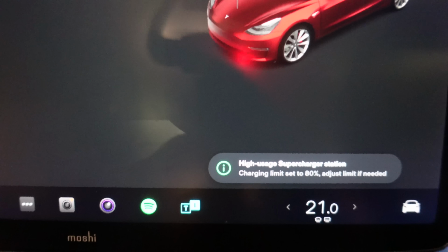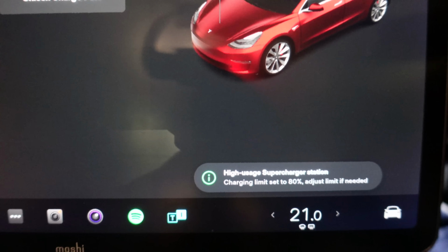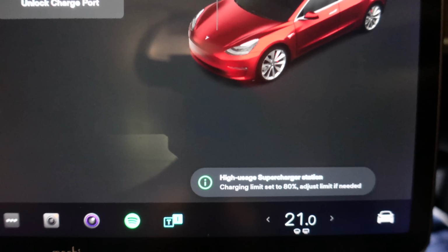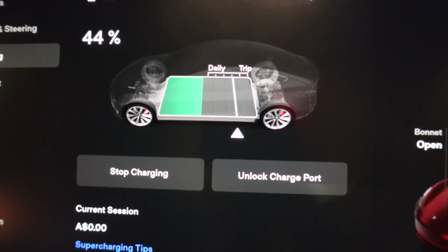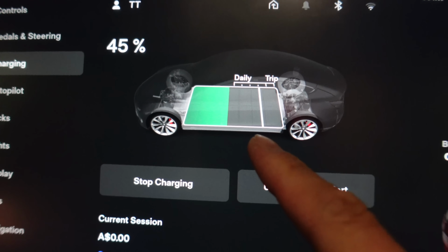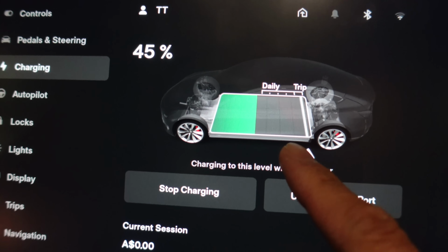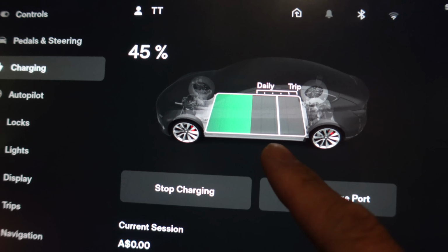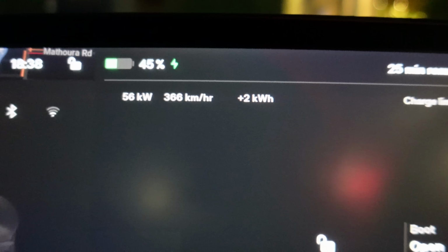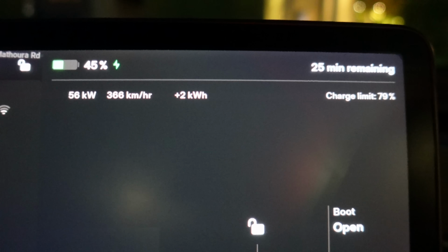Okay, so have a look at this sign here. This is a high usage supercharger station. Charging limit is set to 80%. Adjust limit if needed. That's really good actually, because as I kept pointing out earlier, there's only 4 stalls. We'll leave it at 80%, but I just want to test whether you can increase it if you need to, because you might live in an apartment building without charging facilities or just no off-street charging. So if you really need the charge, you can slide it up, like that. But we'll do the courteous thing and leave it at 80% because we don't need that much of a top up tonight. And look, we've got 56 kilowatts, and it's going to take 25 minutes to add the extra 35% to get it to 80% or thereabouts.